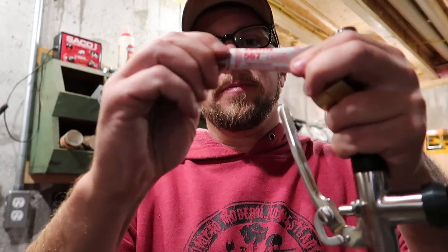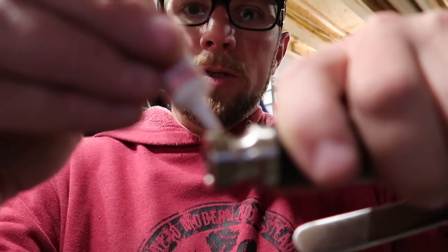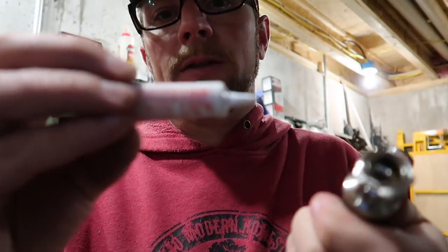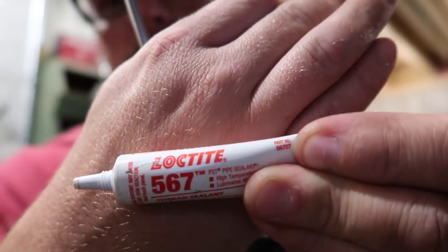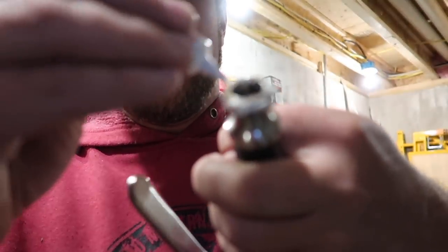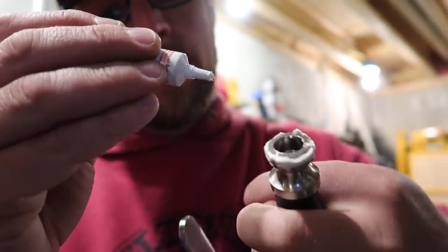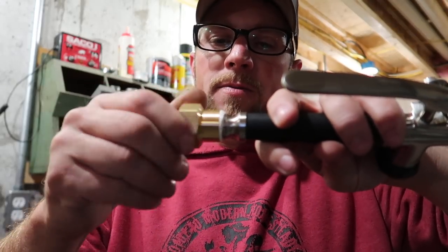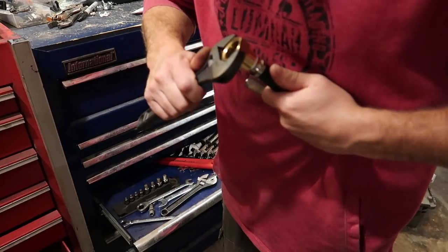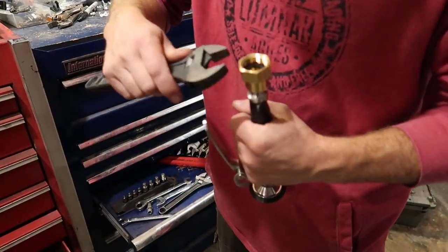So I'm using some liquid pipe tape, a Loctite thread sealant. I'm hoping that it'll seal up the threads a little bit so that they don't line up. That might be wishful thinking, but I'm gonna give it a try. It'll go on for a few threads and then it bottoms out. So pipe threads are tapered and they're made to seal on themselves, where the IPS is made to seal on a flat surface. So find out.